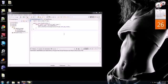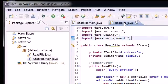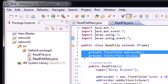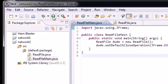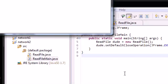Alright guys, welcome back to your 37th video, and in this video we are finally going to be testing out probably the best browser ever created in the history of history, Bucky browser. How awesome is that? So go ahead and run your program, and hopefully we don't got any errors.